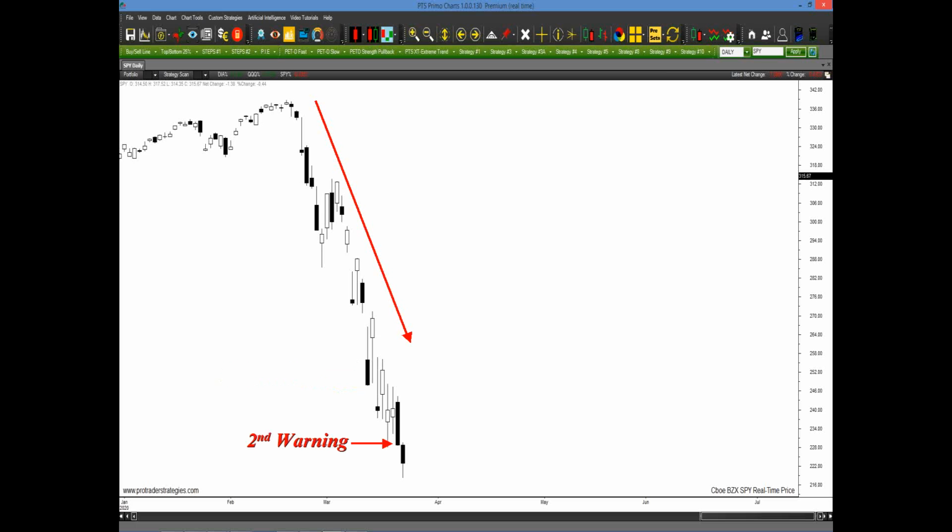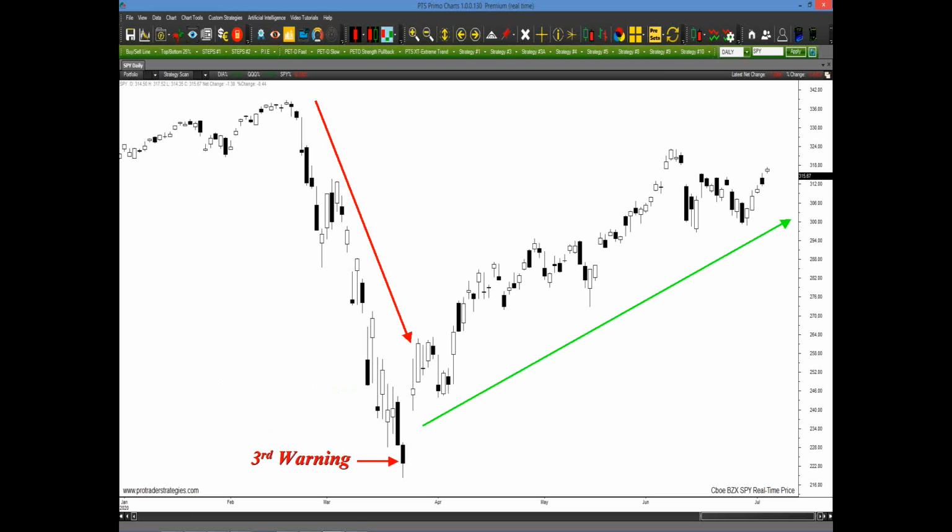But then a week later, it gave another warning saying that we are getting very close to the end of this downtrend. We are basically just running on fumes to the downside. It's more momentum than anything else. And then the very next day, it screamed a third warning. And then we all know what has happened since then, coming into April, May, and June and July.